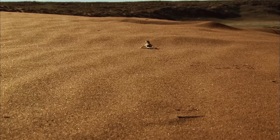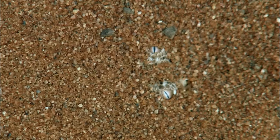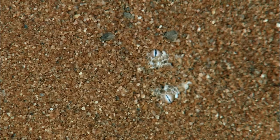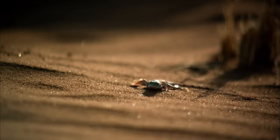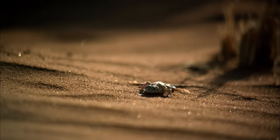A shovel-snouted lizard arrives on the scene. He stops to pick up a moth. Big mistake.